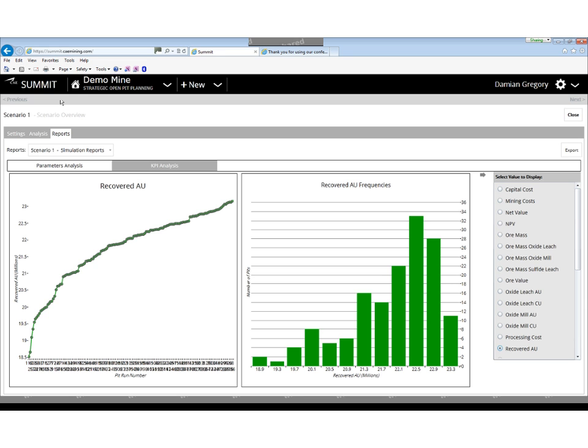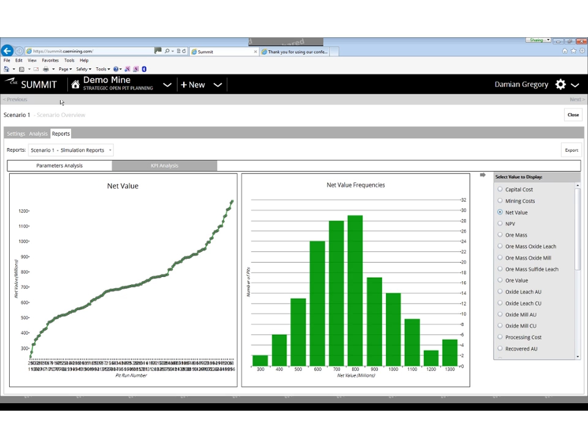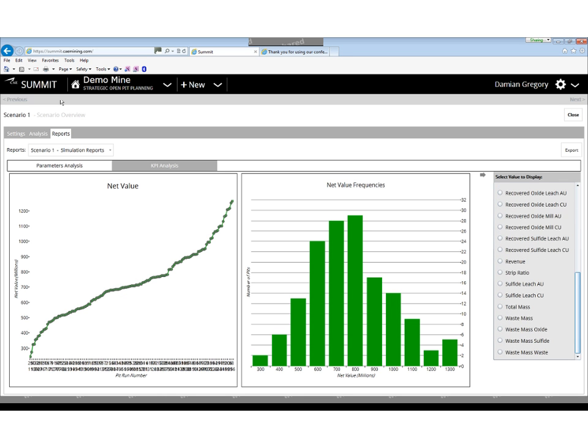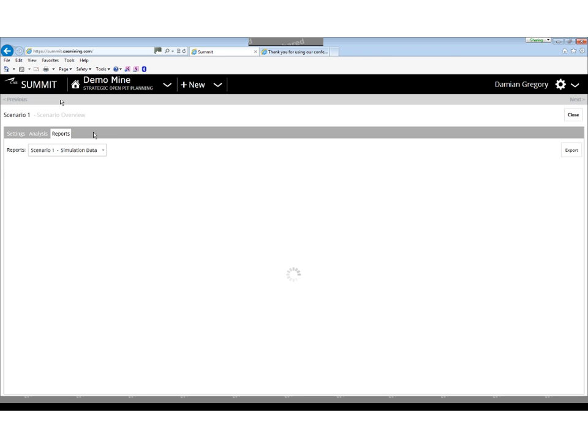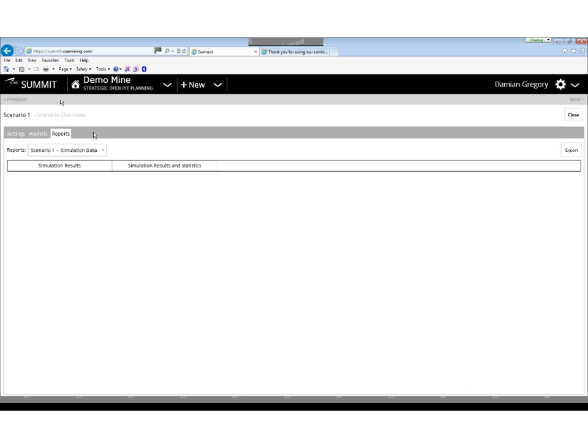As you can see, the frequencies are quite skewed, and this is quite different from net value, for example, or total mass in the pit. I'll now switch to a different type of report to show the simulation data.